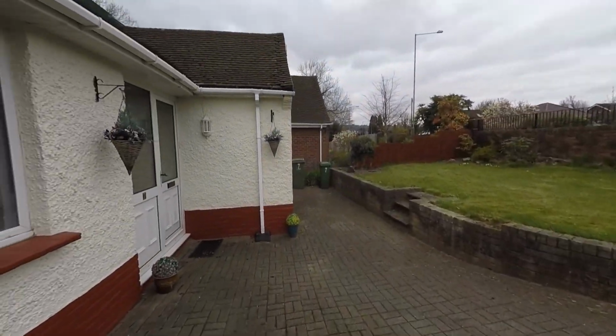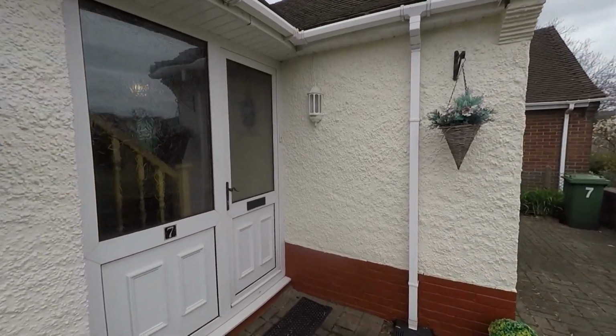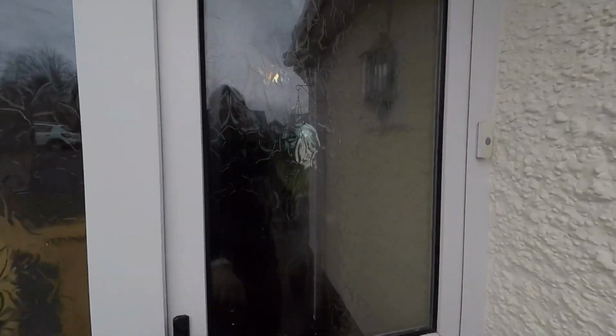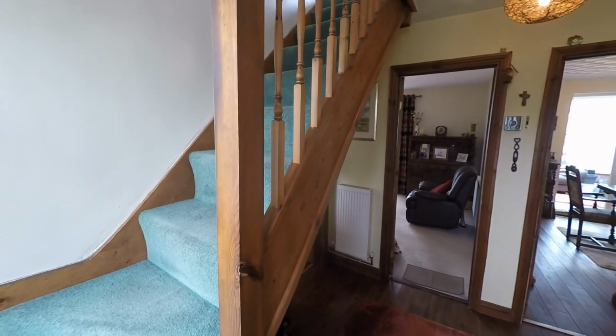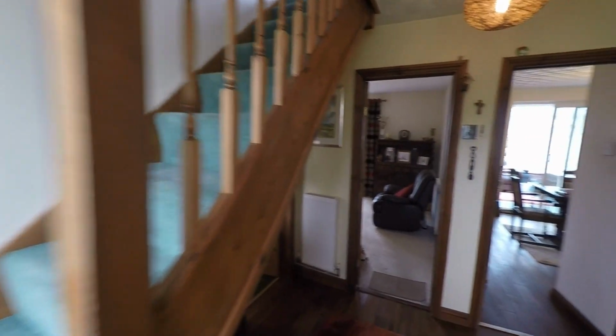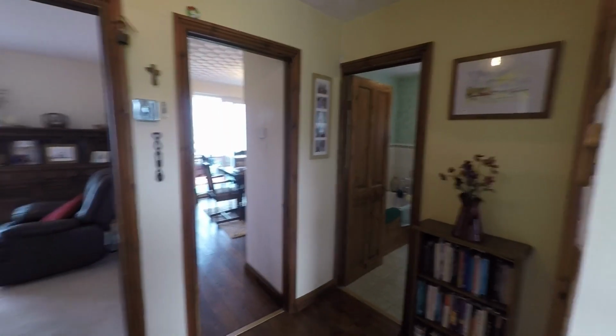Now here back at the front, we can see the main entrance of the property, and we first step into this beautiful open hallway. Very grand entrance this. We can see that we have the staircase taking us up to the first floor directly in front of us. But it's from this open hallway that we have access to all ground floor rooms.